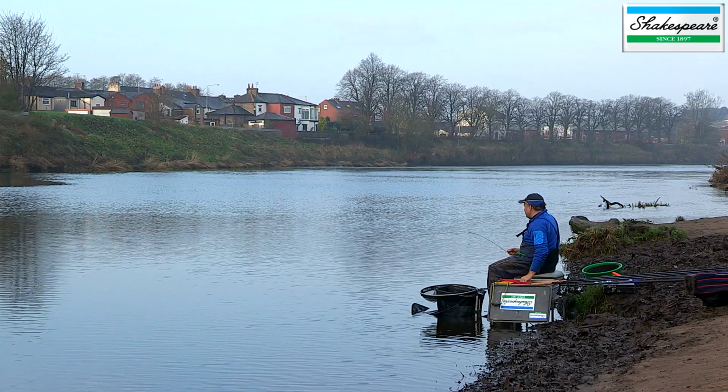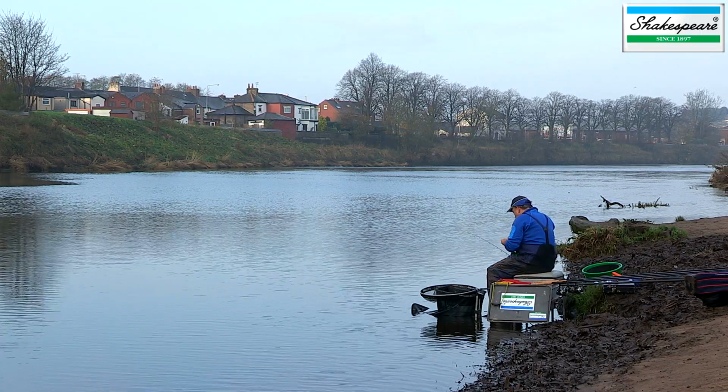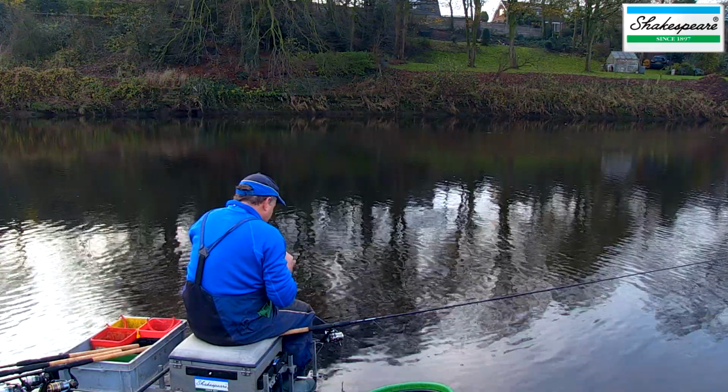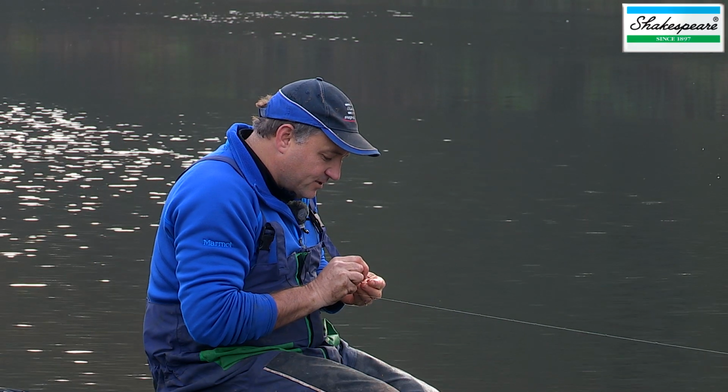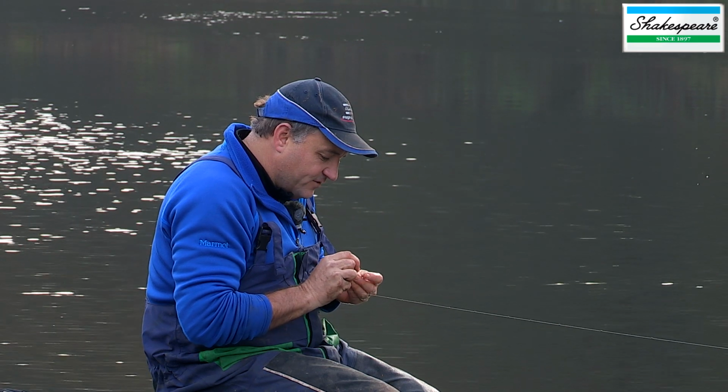Anyway, I'm catching really well on this close in line now, and I've been feeding casters with a bit of hemp, and the best hook bait is actually double caster, so the fish are feeding really confidently.